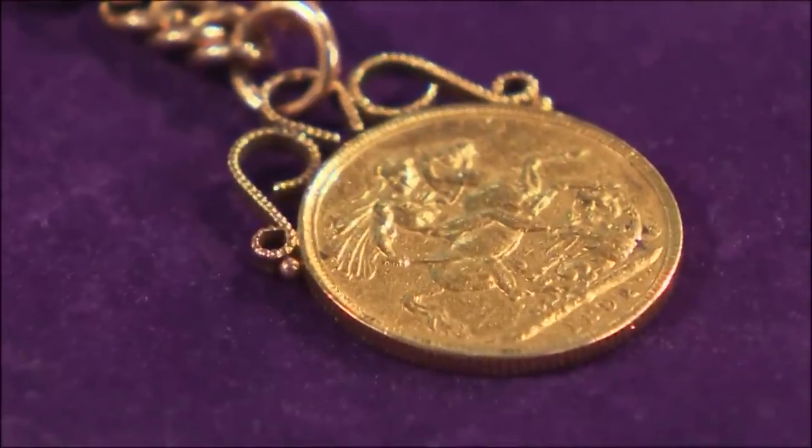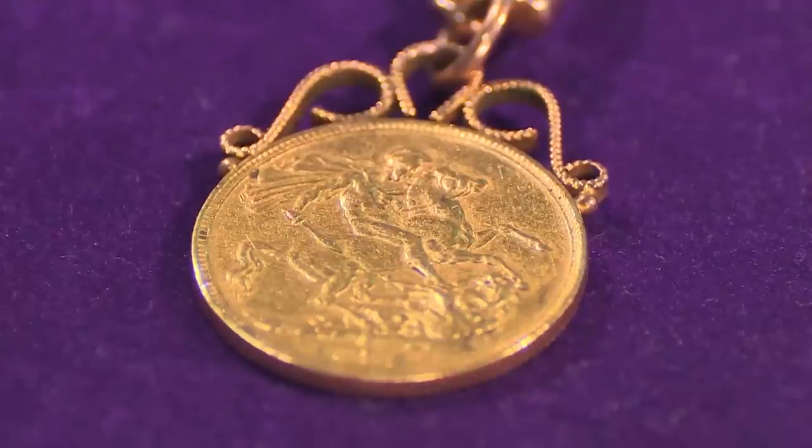The unfortunate part about the sovereign is that it is only worth its weight in gold, because what somebody's done, they've soldered the sovereign onto a mount, and coin collectors will not buy a coin that's been mounted. They want them in as good a condition as possible.